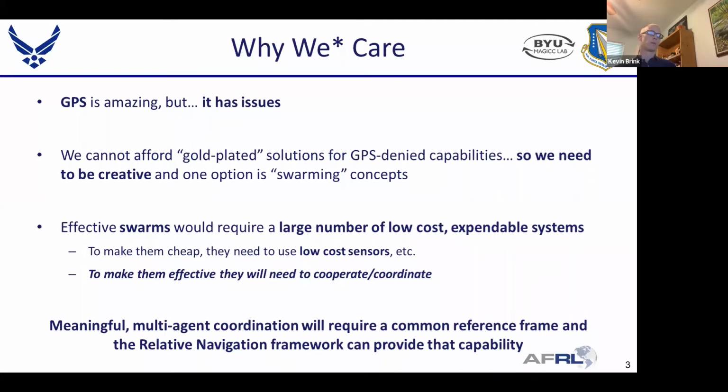One of the creative options a lot of people have looked at over the last 5-10 years is the concept of swarming. But for an effective swarm, you're going to need large numbers. For large numbers, you need low cost and semi-expendable systems. To make them low cost, you're going to be using low cost sensors. So to take these low cost vehicles and low cost sensor combinations and make them do effective things more broadly, they are going to have to cooperate and coordinate.